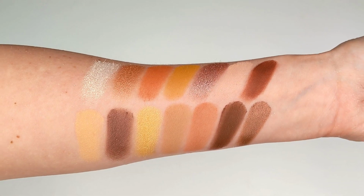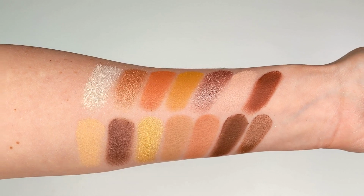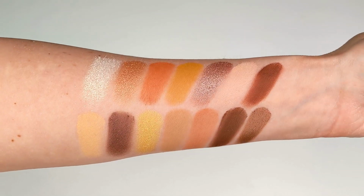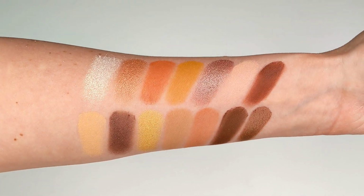So here's a look at some swatches. You can really just see how soft and pretty these colors are. The mattes are very smooth. The shimmer shades are also very buttery and creamy. There's not a lot of fallout to this one. So it's another really great pick if you like these really soft tones.